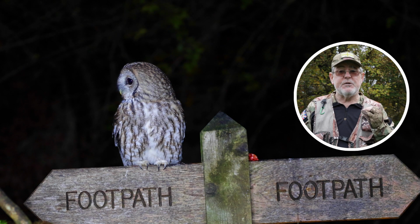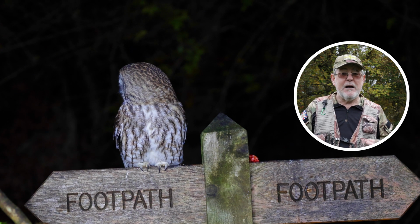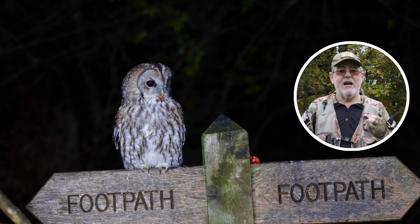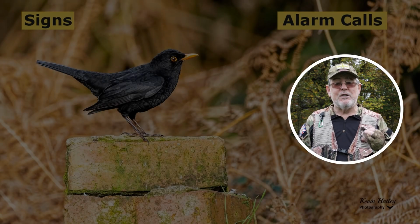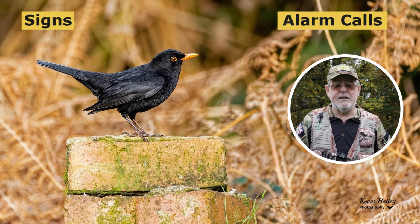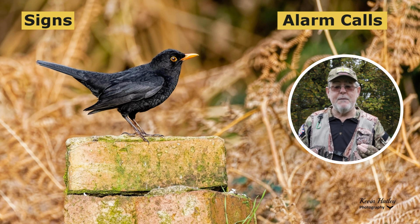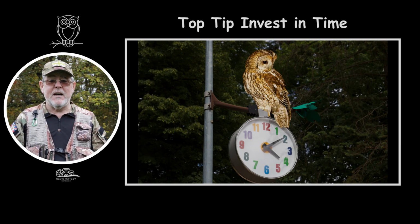I've witnessed, especially at dusk on a couple of occasions, smaller birds start to go crazy, as the tawny owls become active in the early evening. Blackbirds especially get very vocal, and they're normally one of the first to react to the presence of an owl being there. So knowing the blackbird call or the alarm of the blackbird is helpful in actually finding the tawny owl.